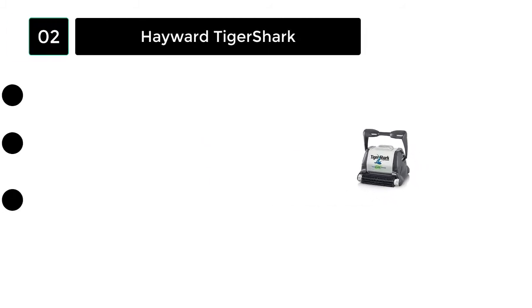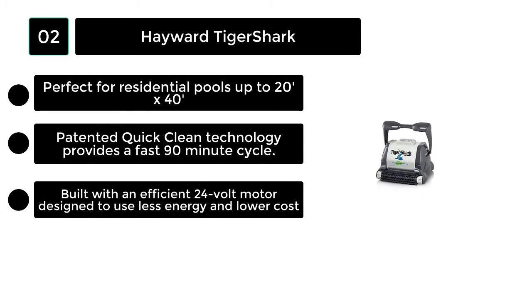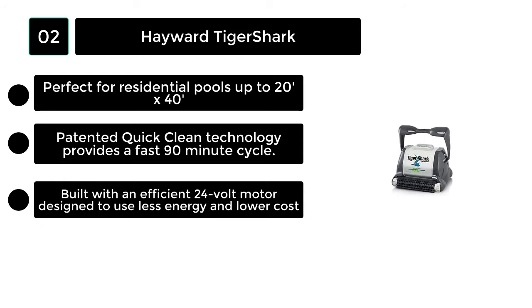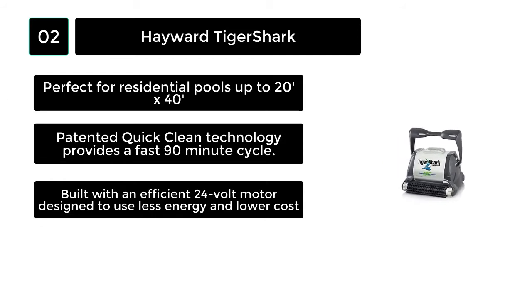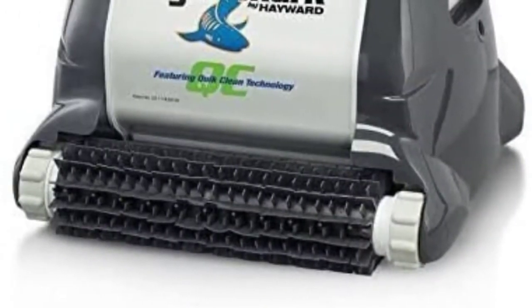Number 2. Hayward Tiger Shark. When you want your swimming pool cleaned fast and you do not have 3 hours, you need something fast, and nothing is quicker than a Tiger Shark. It races about and within 90 minutes you can enjoy your pool again. The Tiger Shark deals with pools up to size 20x40. Its patented technology allows it to clean your pool within 90 minutes or less.